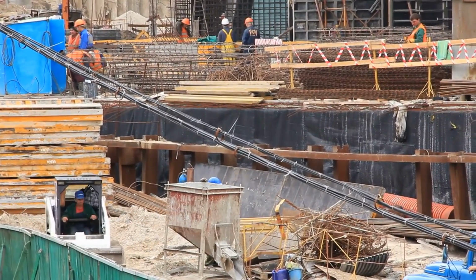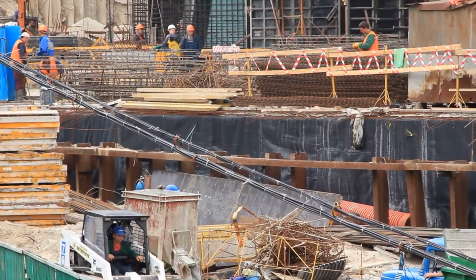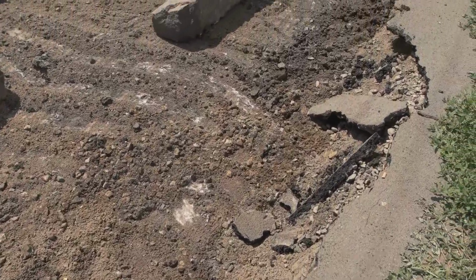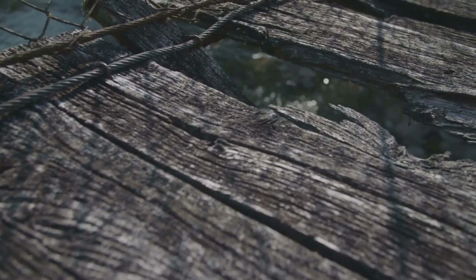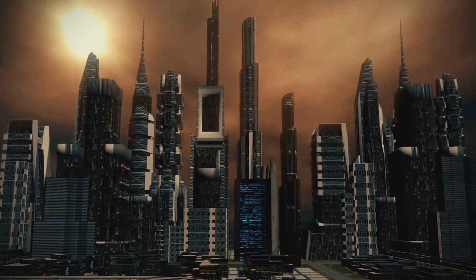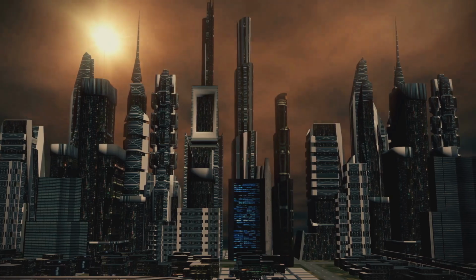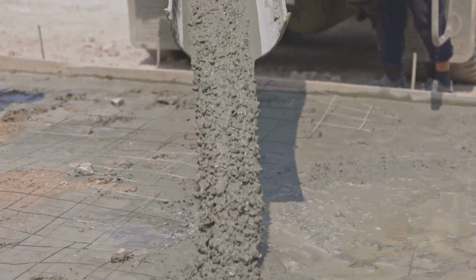One of the most exciting and practical uses of self-healing materials is in the construction industry. Imagine a future where roads, bridges, and buildings can automatically repair cracks and damage, extending their lifespan by decades. That future is closer than you might think. Self-healing concrete is at the forefront of this innovation.